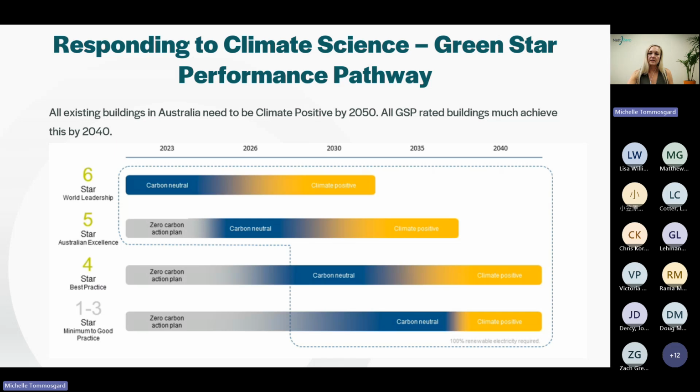I find that these accelerated timelines reflect the leadership roles that are expected of Green Star buildings to drive real-world environmental outcomes and help the Australian government achieve their outcomes too. So I really want to underscore that achieving climate positive means buildings are not only reducing emissions, but actively contributing to net environmental benefit.